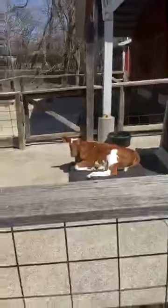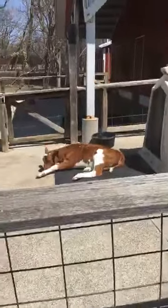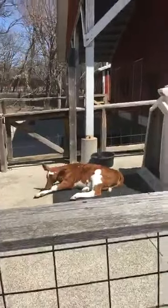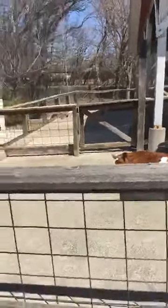Apologize. Oh, this is a little baby cow. Let me show you guys the baby cow. Calf is what that would be called, a calf. Isn't it cute, little cow? Little moo cow. Aww, I want to pet him.